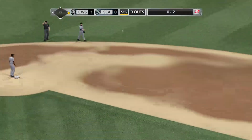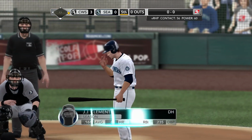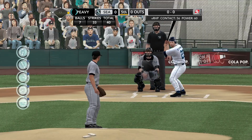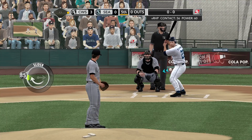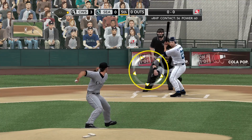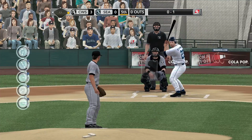Let's take a chance now and take a look at where the White Sox sit today in the rankings in the American League. First in doubles, first in batting average, and they're also the number 1 team hitting with runners in scoring position. That batting average driving in runners. This lineup knows how to hit in the clutch. They're patient. They let the ball come to them, and then they deliver.